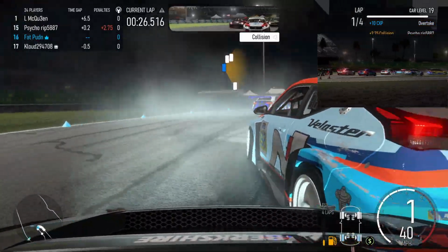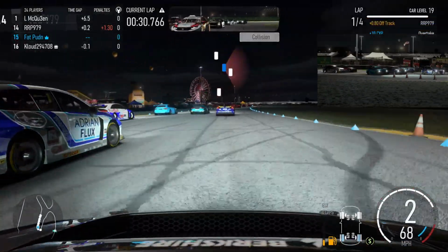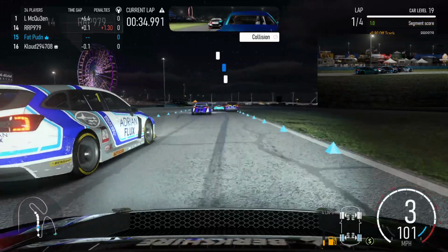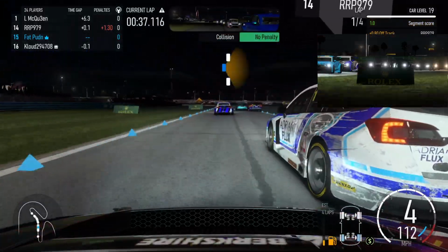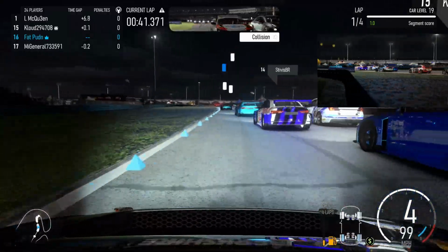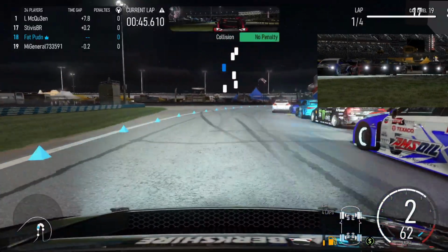So up on the inside of the first couple of corners, Psycho's there, as he would be. For some reason I don't understand, he was driving very erratically. It's not like he couldn't keep the car in a straight line. It was just weaving all over the track, hitting everyone basically, and all I was trying to do was stay away from him.